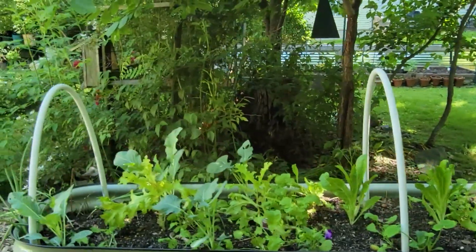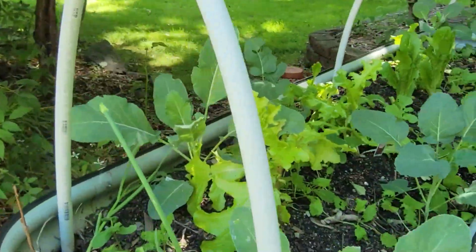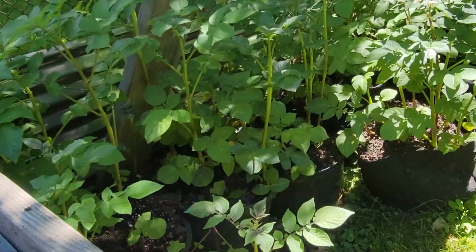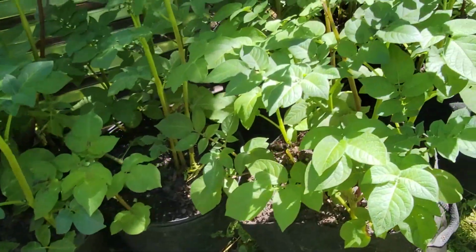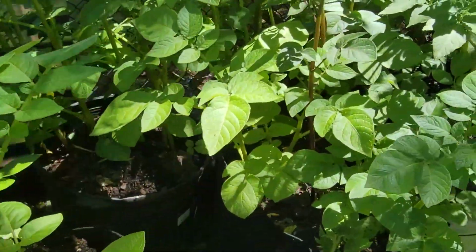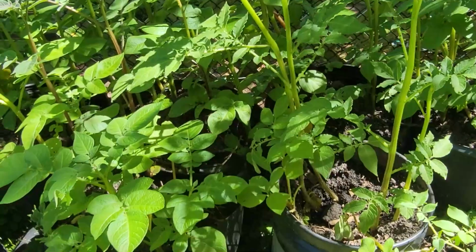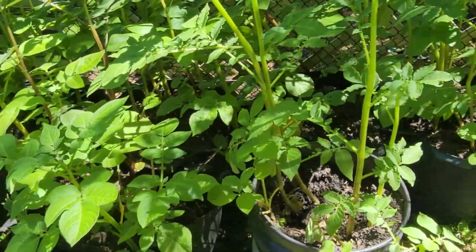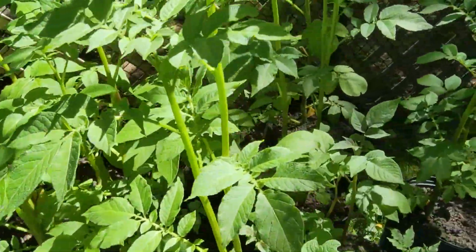Let's also go and look at the potatoes. With the potatoes, we did add some soil last week. So from here, the soil has already been added. I'll see if I need to add more. There are a few where more can come, but the rest of them are mostly full, or as full as they could be.